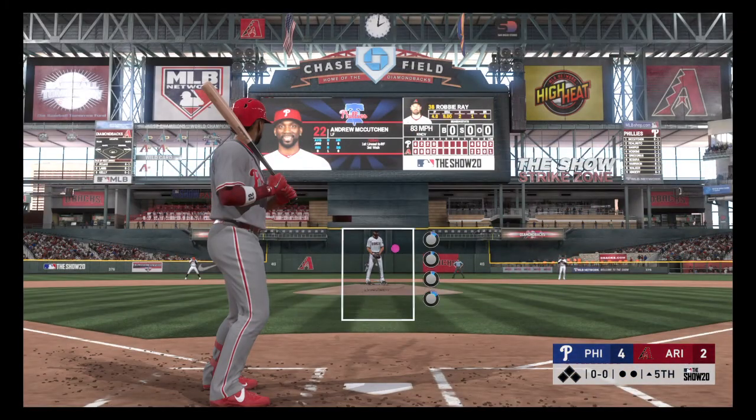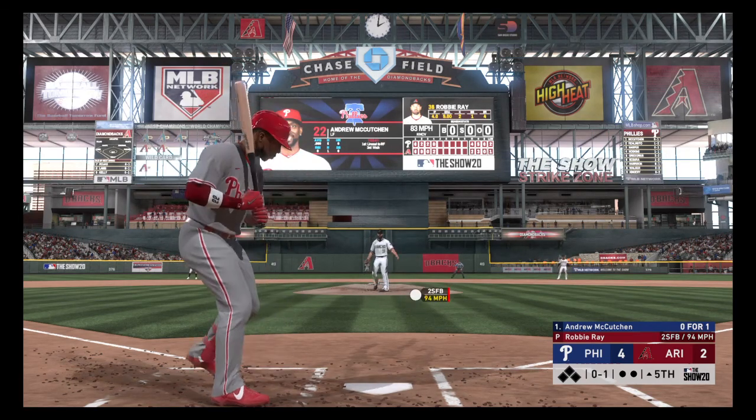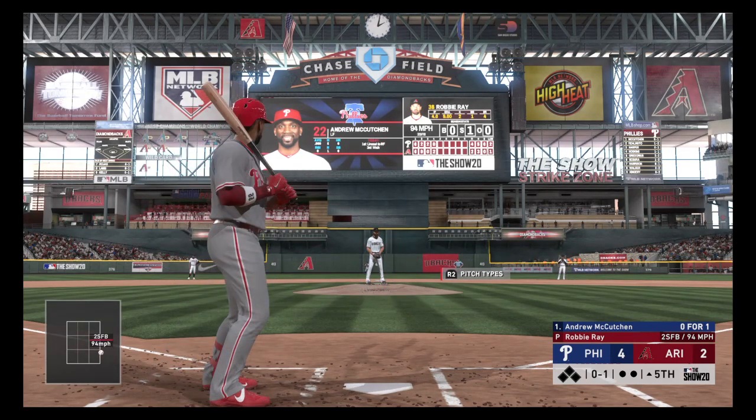Here's Andrew McCutchen now. He'll start off the 5th in this one. Ready with the first pitch. Here it comes. And he gets the call that time for strike number 1.